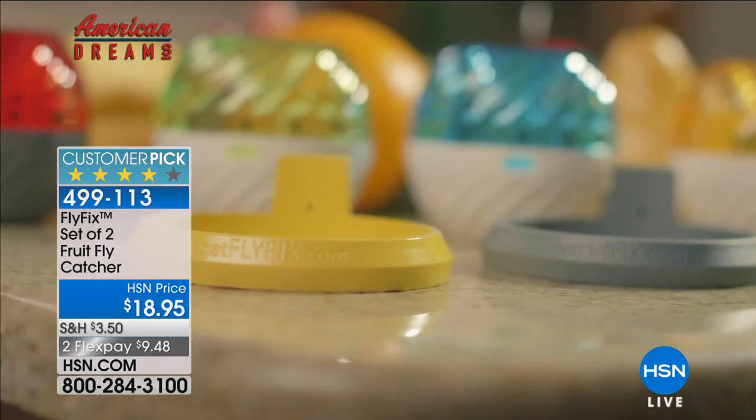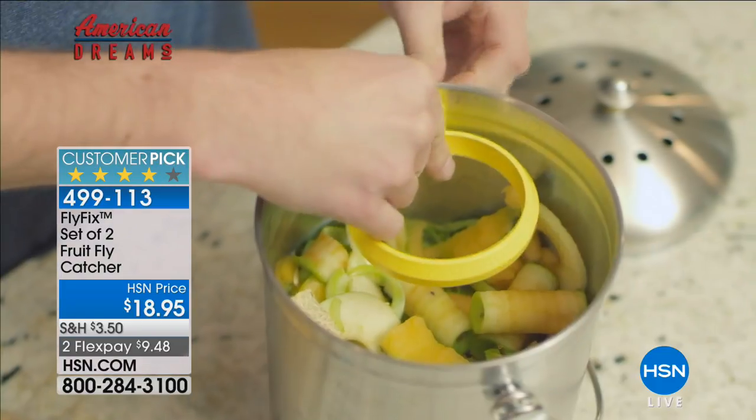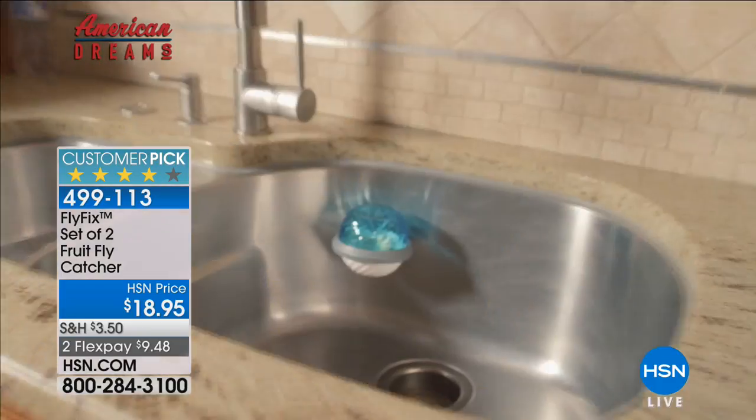Because you ever see, you cut up some fruit and veg and you throw the seeds and the insides of your melon. Yes, and then they're swarming in there. They're swarming in there. This is what's going to take care of that for you. Awesome. So how do I, when I get it home, what do I do?